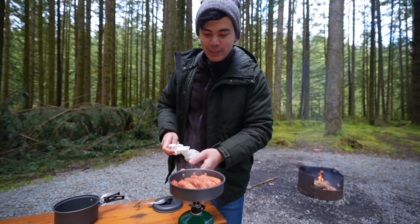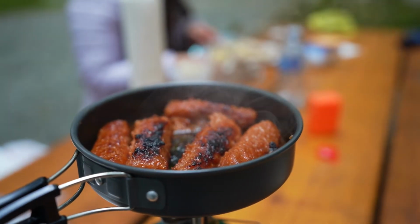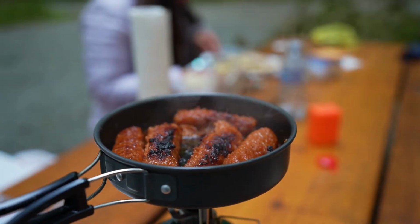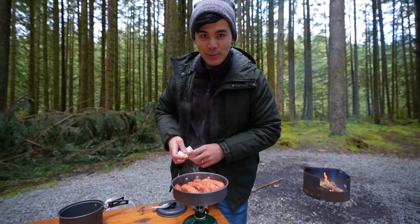This is a Filipino breakfast. It's called longganisa, and it's somewhat a skinless, hot, sweetened pork sausage, and this is one of our favorites.